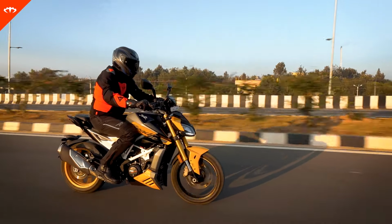Maybe we're coming in from some other bike where it is different, but when you just give it a little bit of throttle, it just pulls away. Get used to it, and it's a very small thing to get used to.